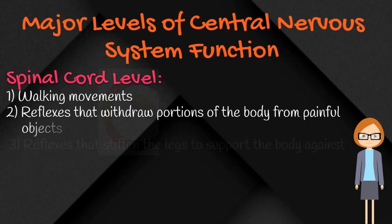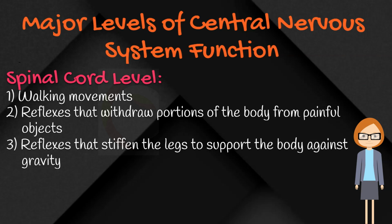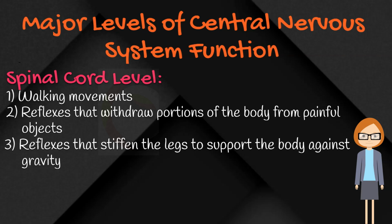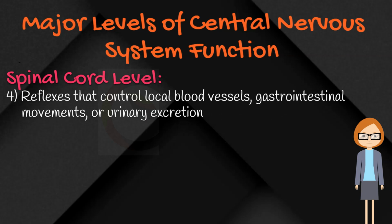1. Walking movements. 2. Reflexes that withdraw portions of the body from painful objects. 3. Reflexes that stiffen the legs to support the body against gravity, and 4. Reflexes that control local blood vessels, gastrointestinal movements, or urinary excretion.